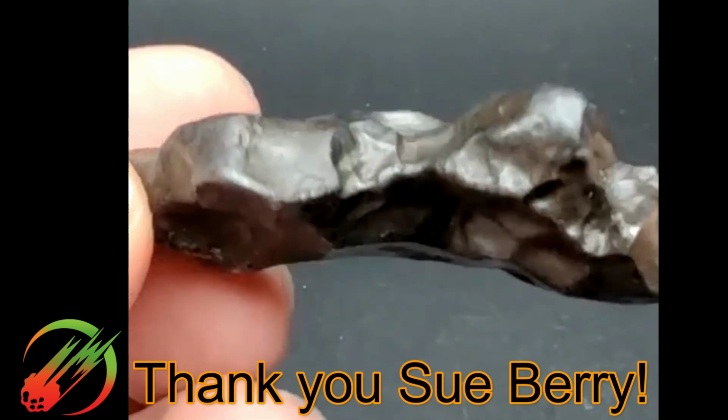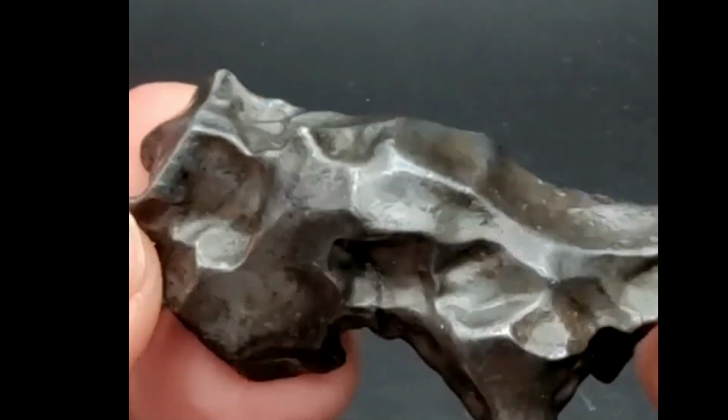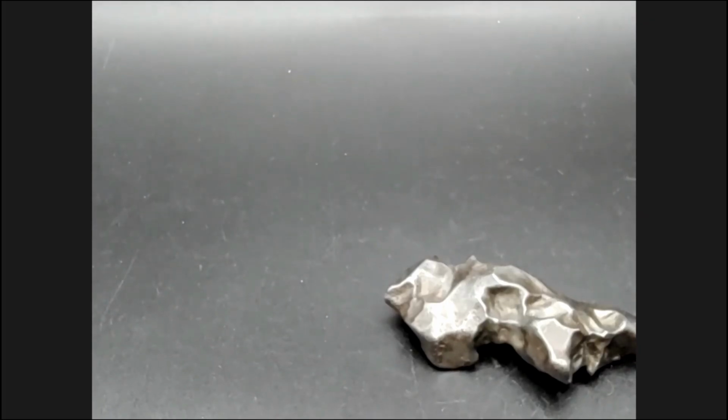Thank you. I'm a huge fan of this piece. I'm glad Sue got it for me because it's a really great example of those little regmaglyphs that I love and how they come together. Believe it or not, this is the biggest and best Sikhote-Alin that I have. I've been pretty much hand to mouth. When it comes into inventory, I use it for marketing and I sell it. So this is finally one I get to keep in my collection for a while, and I'm pretty pumped about that. Thank you, Sue. What's the weight on that? It's just under 77 grams.